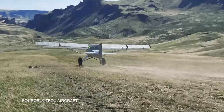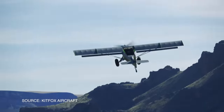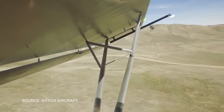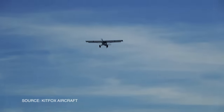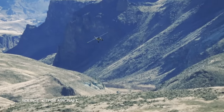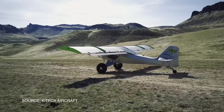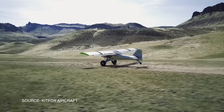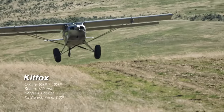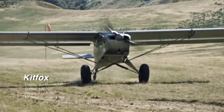Within 150 feet, you're off the ground, and expect your climb rate around 2,000 feet per minute. But what you get in a higher climb rate, you lose in your cruise speed. The STI, believe it or not, cruises 20 miles per hour less than your standard Super Sport. But then again, you're not flying these bush planes because you want to go fast. You're flying them because you want to take off from anywhere. The KITFOX kit starts around $30,000. And if you were to build this plane on your own, you're looking at a price tag of about $75,000.